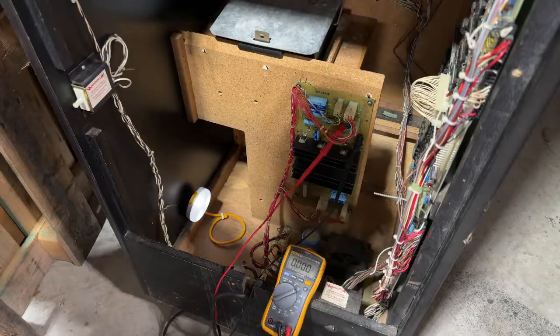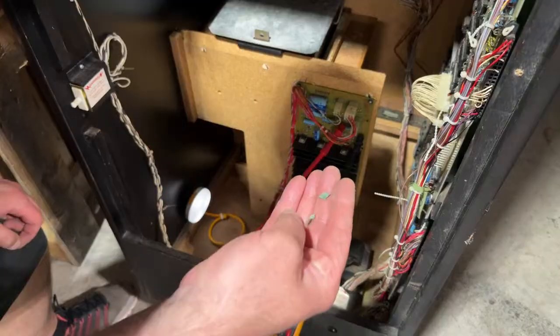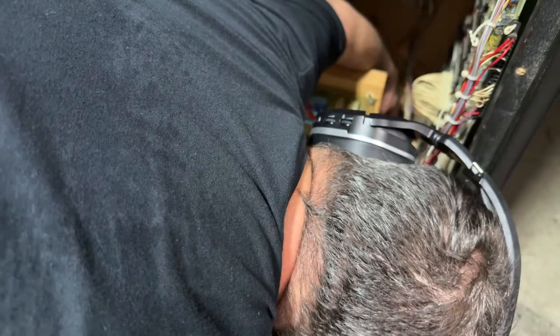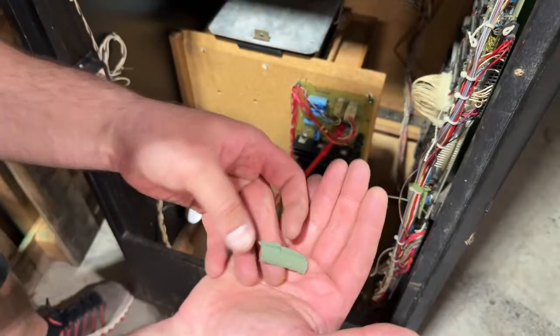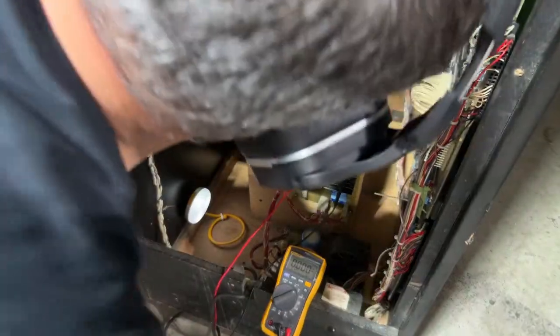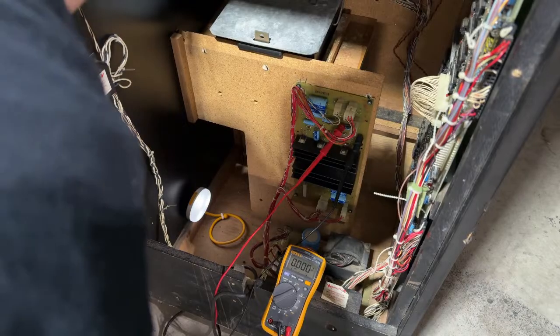Something fell. Oh, I see it. This is crumbly. I think this might have been part of the... Yeah, here's another bit of it. Maybe this was part of the foam. It's all crumbly, so that's nothing to worry about, I don't think. Is that what you were talking about, Marky Mark? I don't see anything that could have been.